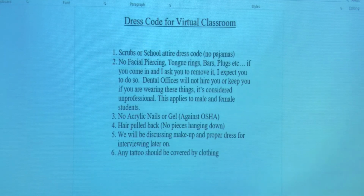The dress code for the virtual classrooms, you can wear scrubs or school attire that meets the dress code, no pajamas, no facial piercings, tongue rings, bars, plugs. Once we start back face-to-face, if you come in, I will ask you to remove that. And dental offices will not hire or keep you if you're wearing these types of things. It's unprofessional and it's against OSHA.